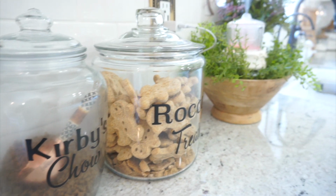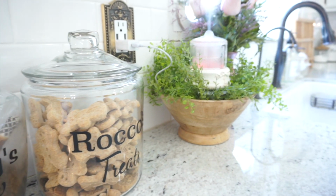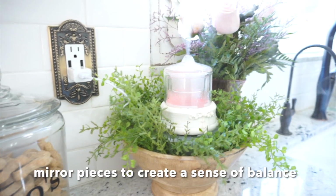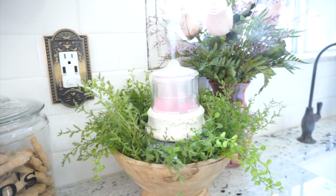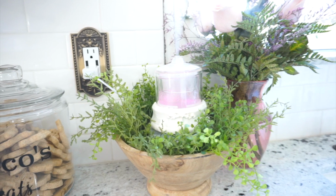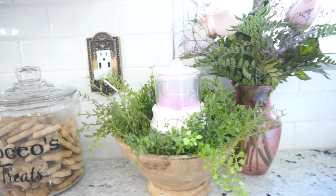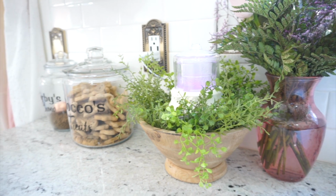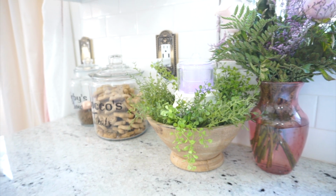I really wanted to add more of that wood over here on the other side of the sink. I wanted to mirror that look, but not necessarily give it the exact same look. So I added this rustic looking wooden bowl, and then I just added my diffuser to that, adding a little pop of green with some faux greenery.